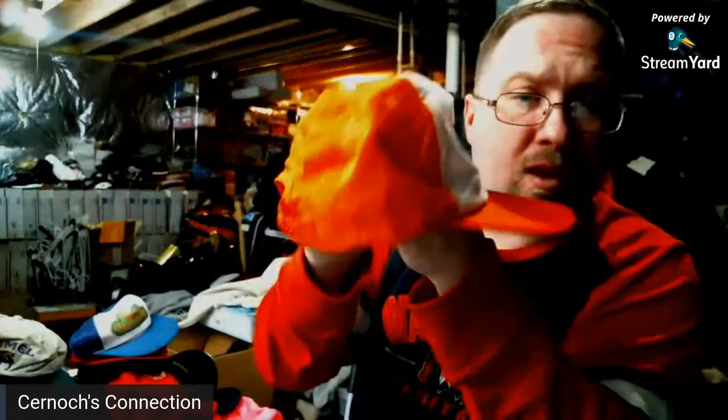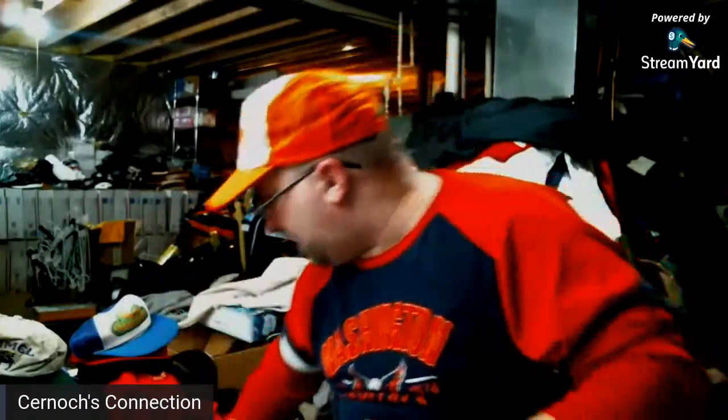You can get mesh trucker hats all day now for 10 cents from China. But I like the old stuff. The old stuff has nostalgia, especially rocking a vintage Hardee's hat. Where are you going to find that? The Elmer Fudd. Now, wait a minute. The UPS one does look like an Elmer Fudd hat, but let me see.